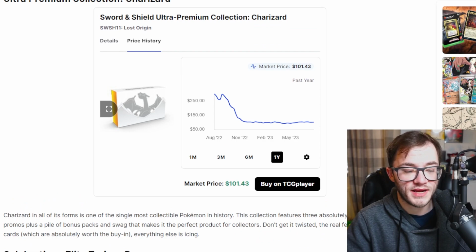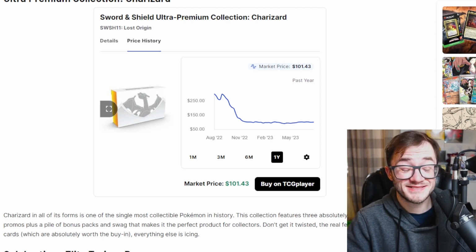The amount of value you get in here, you get 16 packs, 3 of which are Evolving Skies, and you get those awesome promos. You get the accessories in there as well, playmat, everything. Today, I still think this is one of the best products you can pick up for your money, period.